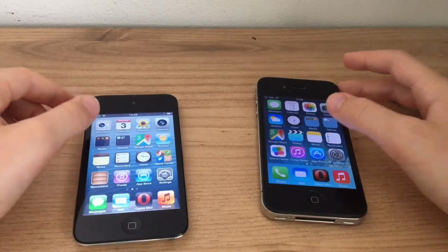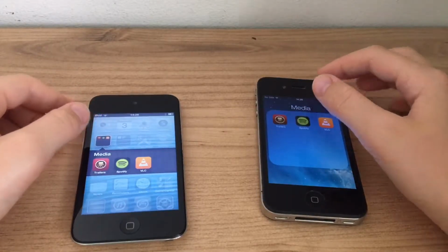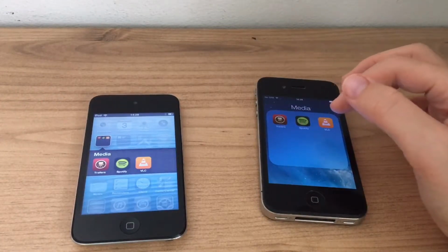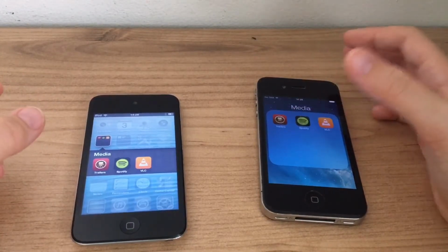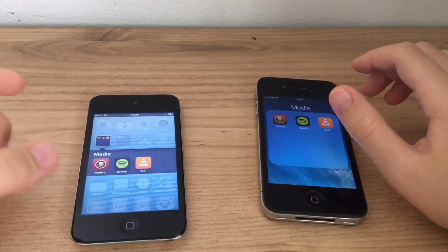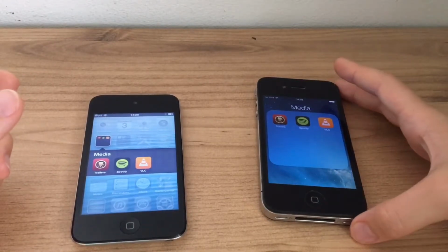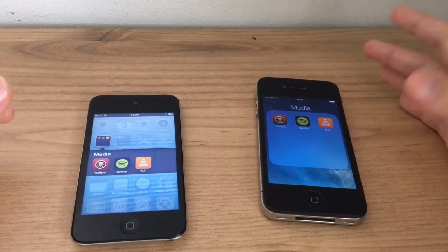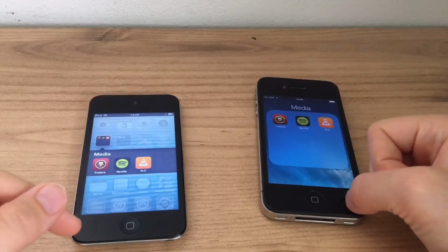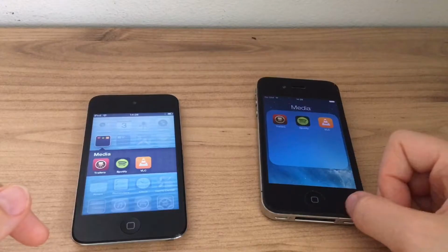Alright, now we're going to be trying media apps. As you can see, these are older icons, as these are the iOS 6 compatible versions. They are the same versions on both devices, as I said earlier. So the only difference really will be the extra RAM on this device and the fact that this device is an extra iOS version higher, but the processor is the same. But we're going to be seeing the difference in speed between these two devices on a different iOS version and with more RAM on this one.